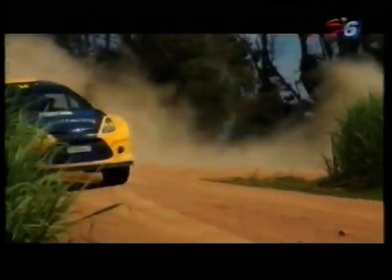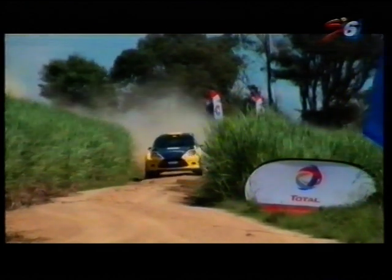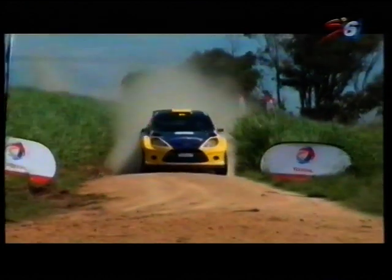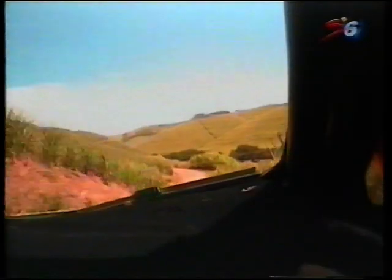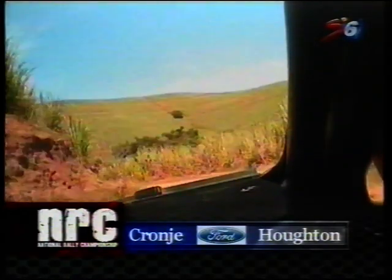The moment that Mark Cronier and Robin Houghton have been waiting for. The Sasol Ford crew lost the 2011 title under controversial circumstances, so he will have plans to set things right in 2012. Left 1. Left 3 and left 9, no cut. Left 9, no cut.